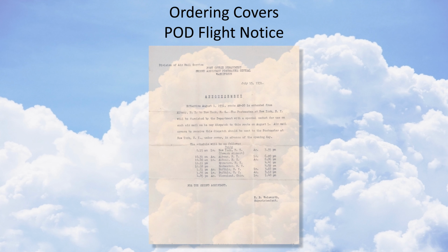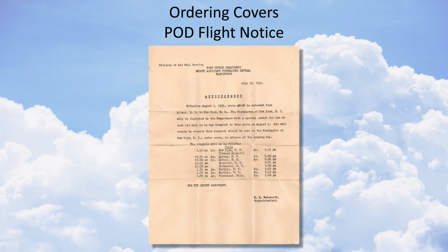Now let's look at how the system for obtaining CAM and FAM inaugural flight covers through the post office worked. Upcoming inaugural flights were announced by the Post Office Department, and often notices appeared in the philatelic press. The announcements included the route, cities served, and the flight dates and times, as you can see in this announcement from 1931 for CAM 20. Some flights received very short or no advance notice.